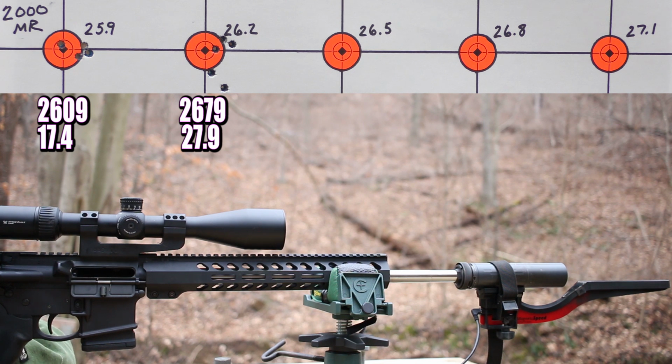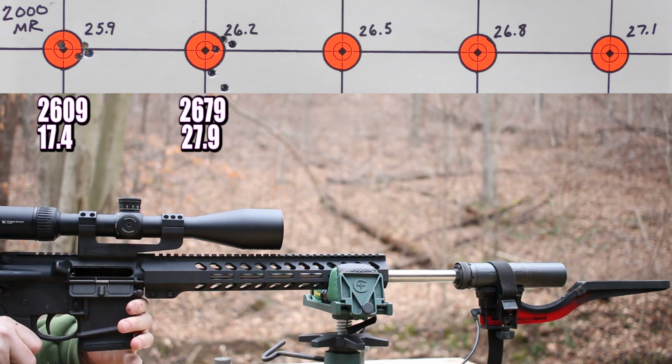Well, those last couple dropping low was weird. Pretty big jump in velocity there, 70 feet per second. All right, 26.5.